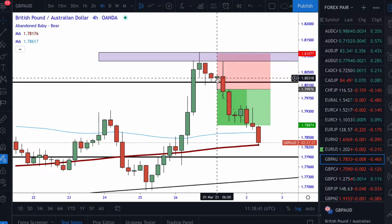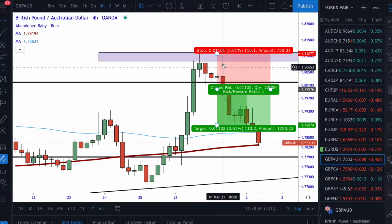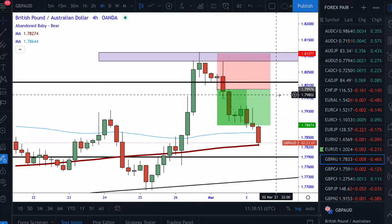If this candlestick closed above this dragonfly doji, then I would have looked to buy, but unfortunately it didn't. So I began to look at sells.